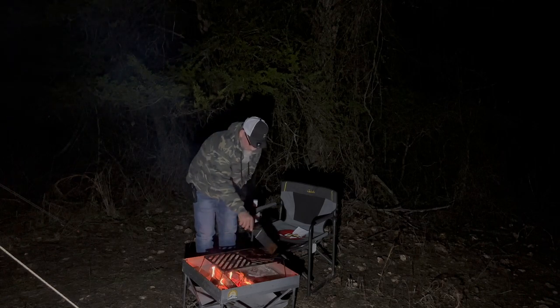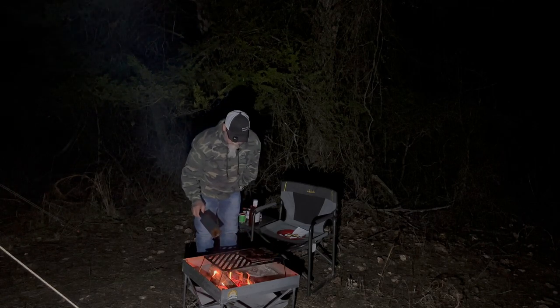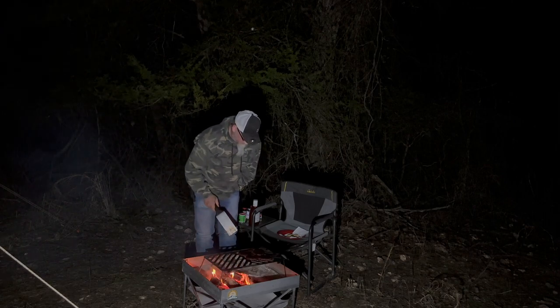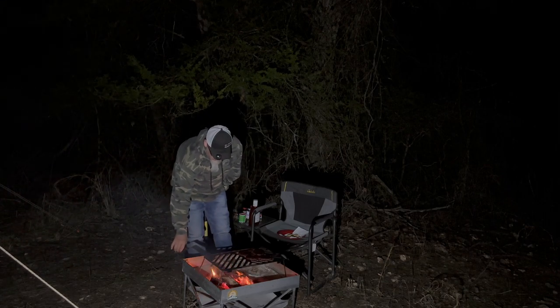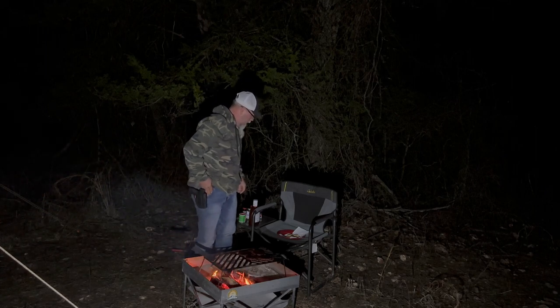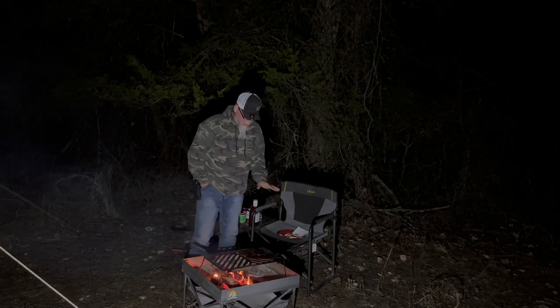All right, I think I told y'all earlier I had some chips and salsa to go along with these hamburgers. So that's what we'll be dining on, hamburgers, chips and salsa. I got some cheese cut over here I'm going to put on them.